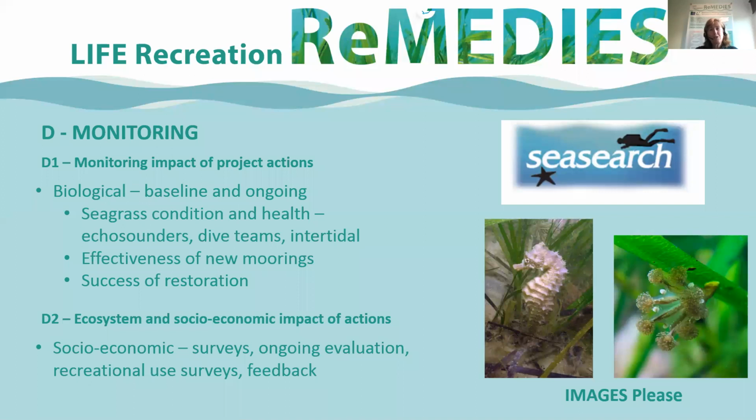Also, Seasearchers, if you're out there, we really love your images. If you could supply your images for Natural England to use within Remedies, that would be fantastic. There's a couple of mine. I did take that seahorse photo before everyone started putting restrictions, so don't anyone shoot me.